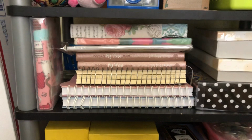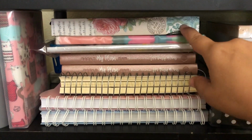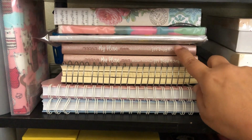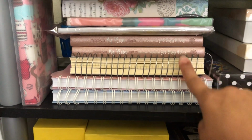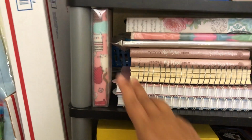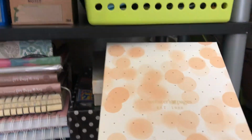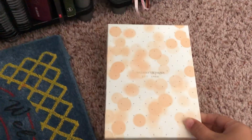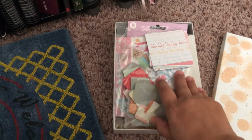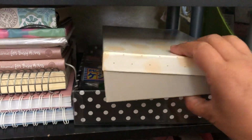Now all of these notebooks haven't been used yet. This first one is a gift from my friend Jessica. This is from my friend Robin. I found these at Target. And then these notebooks, this planner is from a stash box that I purchased from a planner friend. And then these boxes are super cute because they are Webster's Pages boxes and they're really sturdy, and I use them for ephemera. So we have ephemera in there, and I hope you guys are not getting dizzy.